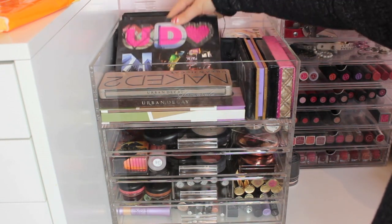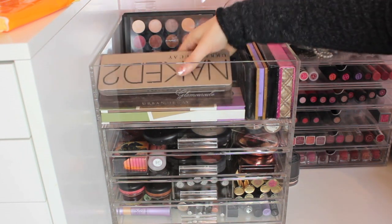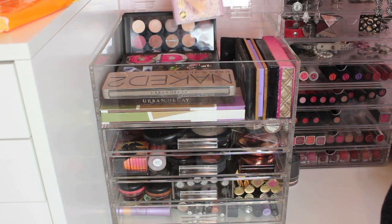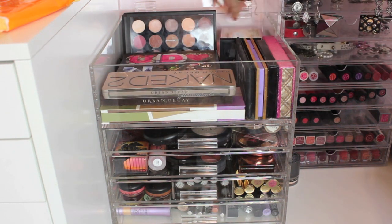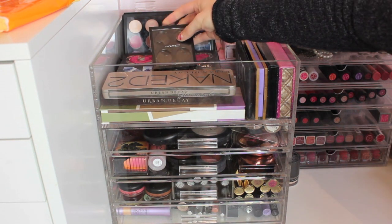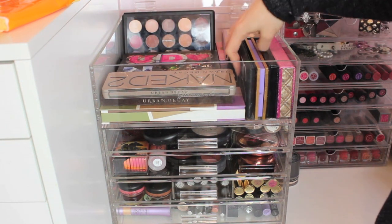The Urban Decay NYC, which is the Book of Shadows 3, I believe. Urban Decay Naked 1 and 2. I have the Sigma Flare palette under there. Too Faced Natural Eye. I also have Confessions of a Concealer-holic from Benefit from a few years ago. Again, this is another little palette from MAC where I can switch out eyeshadows if I want to just have 4 if I'm travelling.